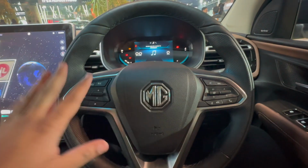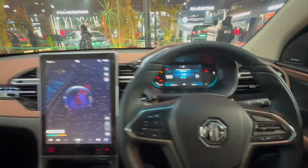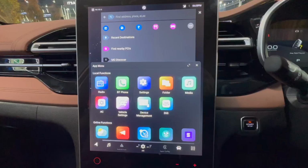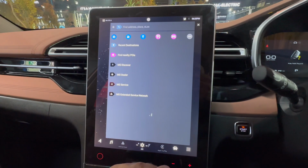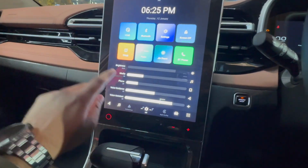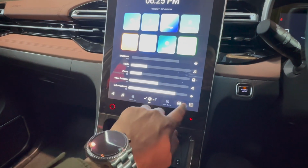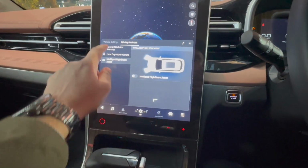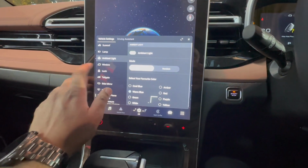For the dashboard, you get a 14-inch touchscreen, which is the biggest in its segment, and this is the biggest touchscreen to be ever fitted in an Indian mass market car. But there is a big but, no pun intended. The UI is decent at best. It feels like I'm using a sub 10,000 rupees phone because the user interface, the animations, the icons are not very aesthetic to look at, put it simply.